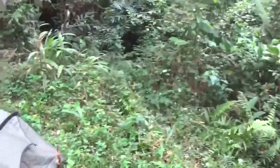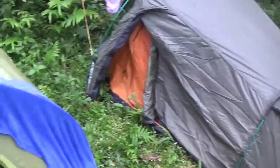Welcome to base camp. We got here last night just after dark. Made trekking here a little bit difficult for the last half hour or so. It took us 2 hours in total. So we're just literally on a little ledge in the forest, and you can see here this is my tent. Get a little bit of view inside there. It's a two-man tent, plenty of room.